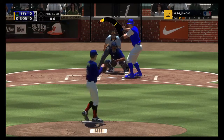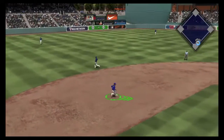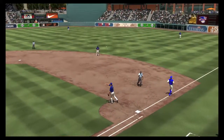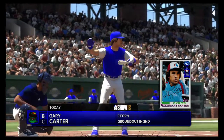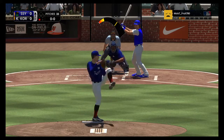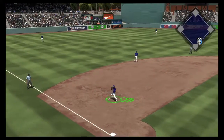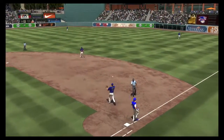Here comes the first pitch. This one's down to third. And the 5th inning will start with a ground out, 1 away. And the Hall of Fame catcher Gary Carter hits next. He's 0 for 1 after grounding out in his only trip to the plate so far. Grounded to third. On to Davis at first, and there are 2 away.